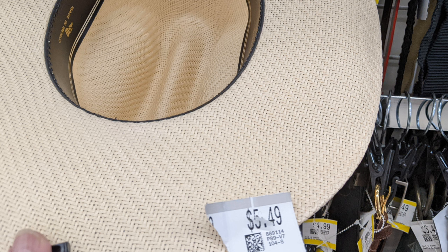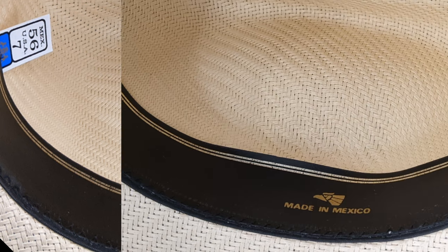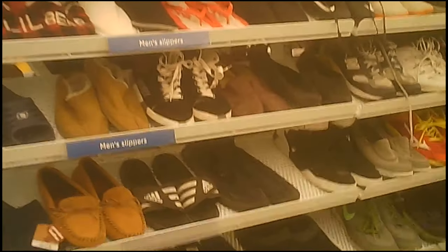For $5.50. Now, I actually tried it on. It was a bit small for my head. I'm not an enormous head. Smithbilt hats, it's one of the brand names. Size 7 5/8. Made in Mexico, so at least it's an authentic Mexican hat. And it did stay there.